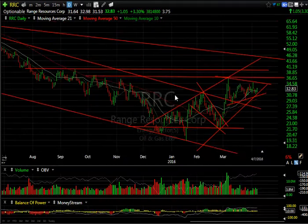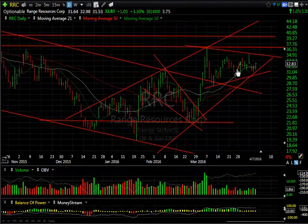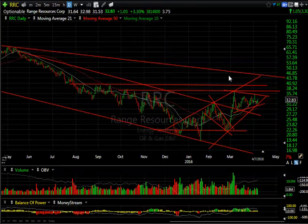A couple oil stocks acting better. A stock I follow very closely is Range Resources. And I'm going to alphabetize this because my file's out of order here. So Range Resources is a stock that had popped sharply across the moving averages and the declining tops line, got up to resistance and now coiled.